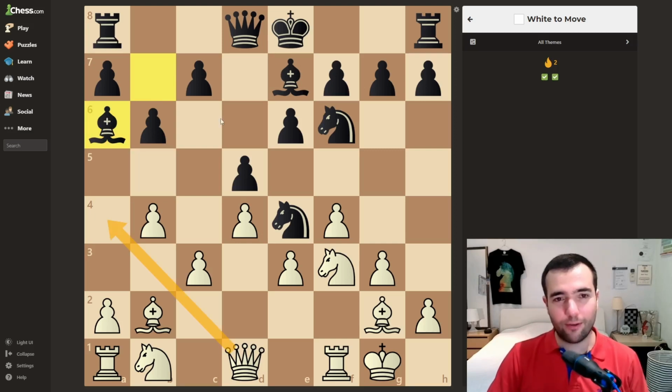So after queen a4, the king has to move, or maybe they can block, but then we just take the bishop. So this is what's called an undefended piece. It's not defended. That's why we can take it. If it was defended with a pawn, if this pawn was back on b7, this wouldn't work because we'd be giving a check, and after black deals with the check, we can't take the bishop because it would be defended. So a strong player will notice all undefended pieces in the position.